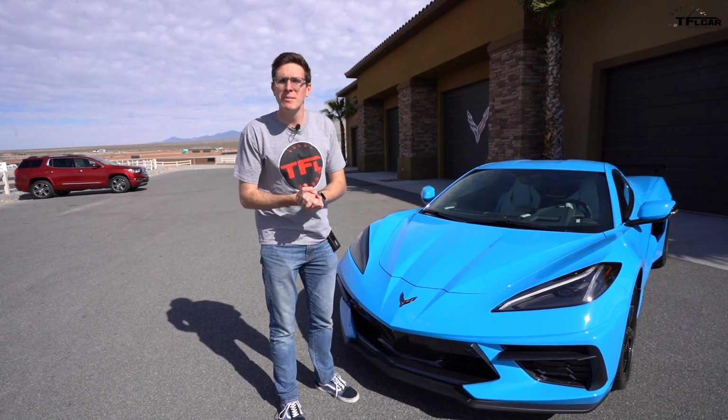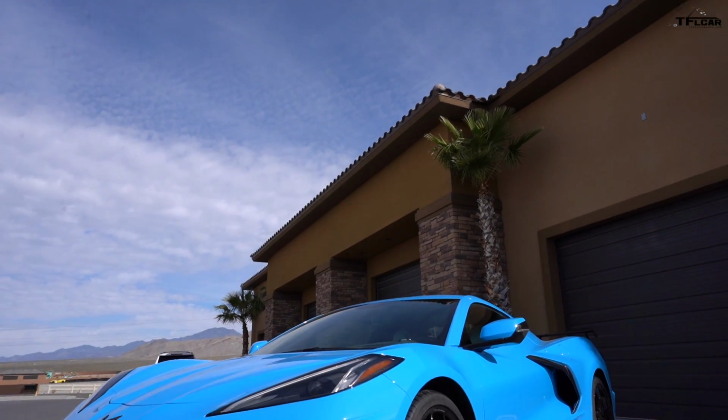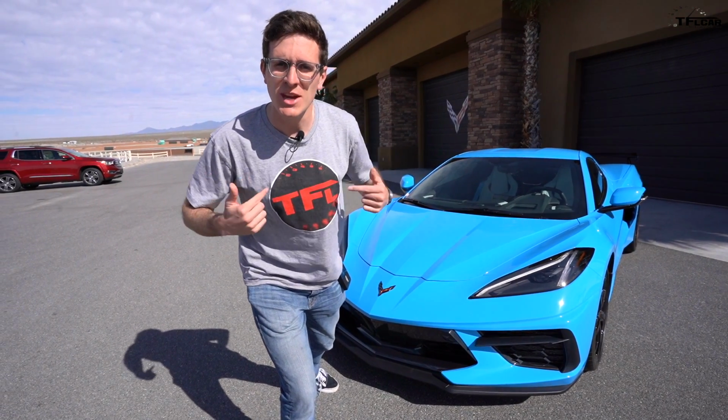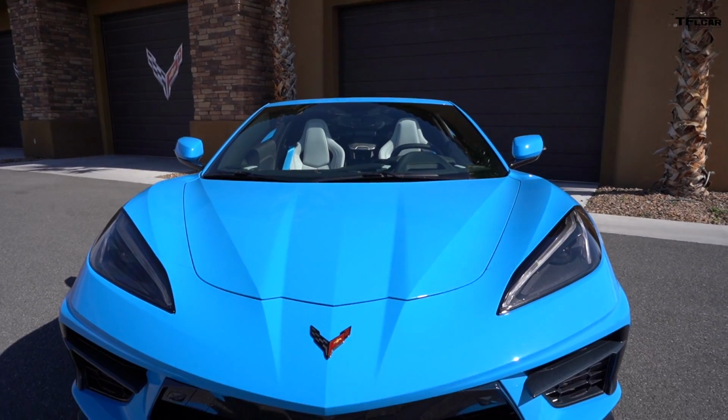All right, so different car, different shirt. Because we only have a limited amount of time with each car every day, we've got a Z51 performance package, and I've got this really cool new TFL shirt. Shameless promotion there.